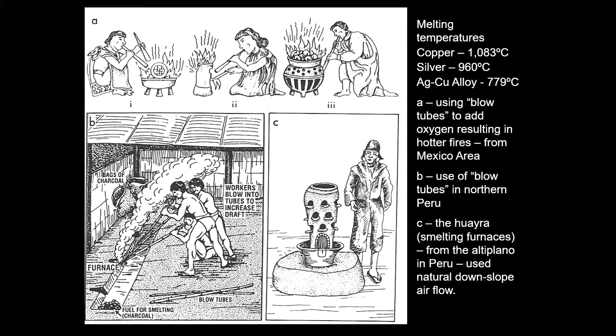The third slide shows a picture of what is called a wayra, a smelting furnace from the Altiplano in Peru. What they did was use the downslope winds to supply extra oxygen for the flames in the smelting process.